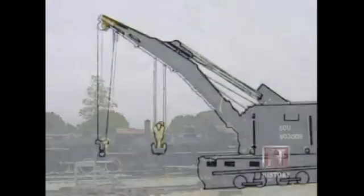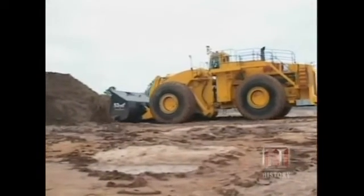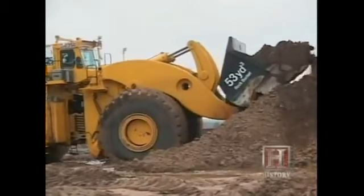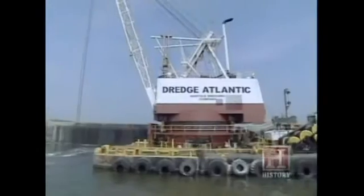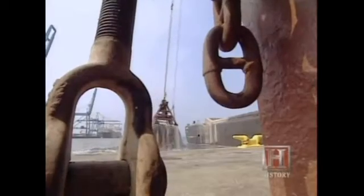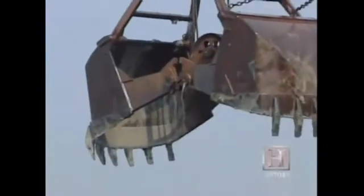Take the hook off the railroad derrick and replace it with a big scoop. Then switch out the wheels for tires. And you've got yourself a construction shovel. Remove the tracks off the shovel, stick the crane on a barge, and you've got a drag line or dredge. These giant machines help scoop out canal bottoms and maintain ports. And their floating platforms enable them to reach places only a vessel can go.